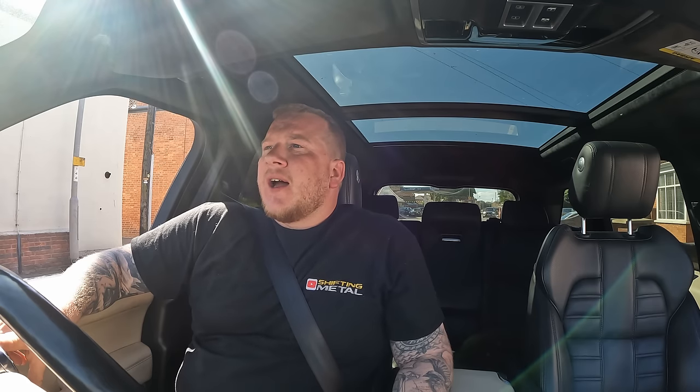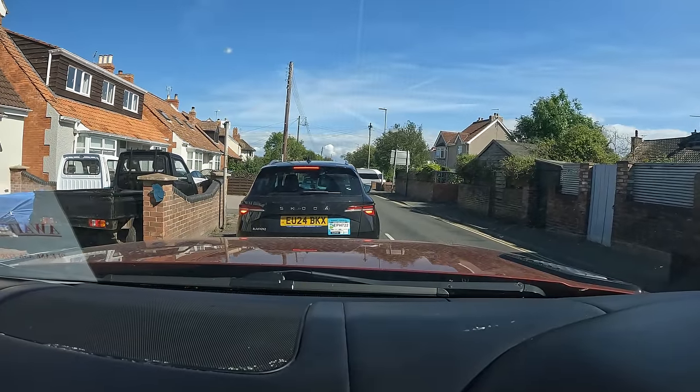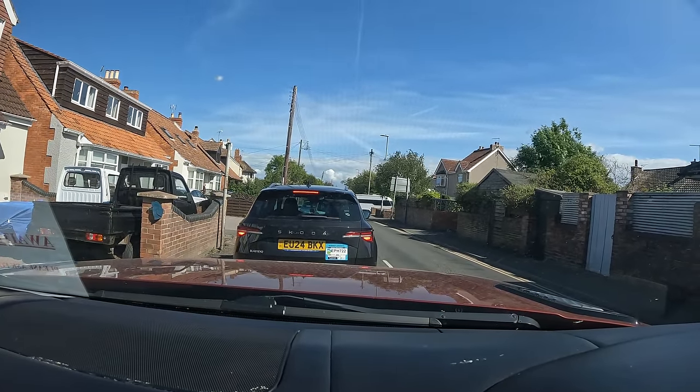So, it's no biggie. I will go, but I just didn't keep track of the time. Adrian tells me I need fuel, and now there's a caravan that's massive trying to get up a driveway. They've done a fairly decent job, to be fair.